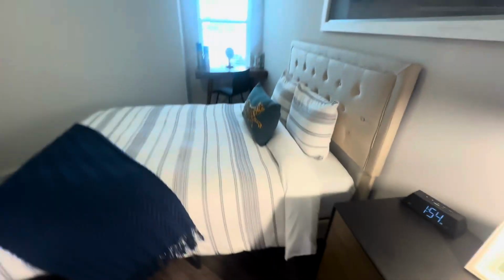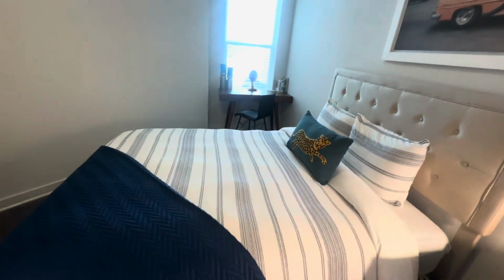I do find it very hard to find everything you want when you're on a budget. But luckily, I found basically everything that I wanted, actually. Yeah, everything that I'm looking for in the apartment that I did end up choosing.